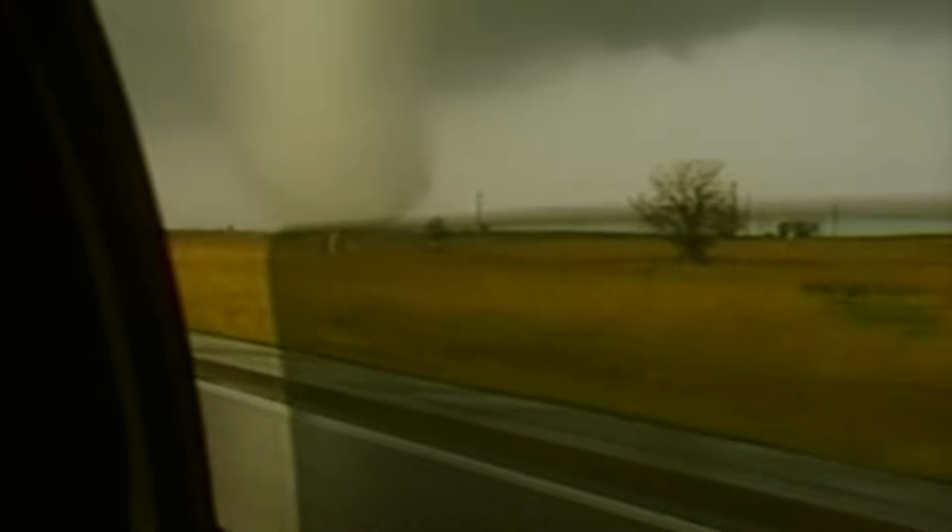The strongest tornado can pack as much energy as a hurricane. But whereas a hurricane is hundreds of miles across, a tornado is concentrated in a much smaller area, a matter of hundreds of feet.